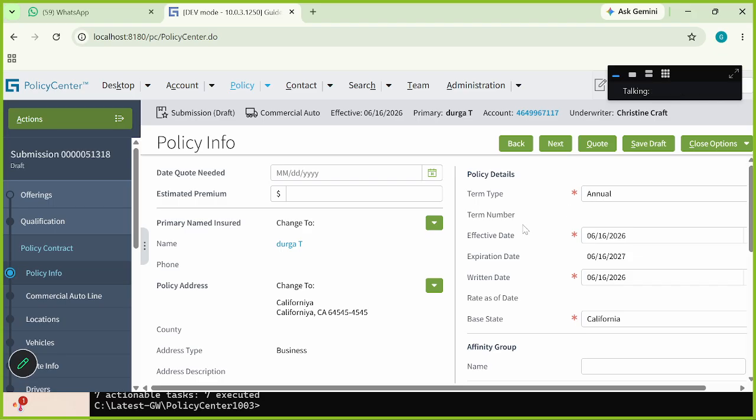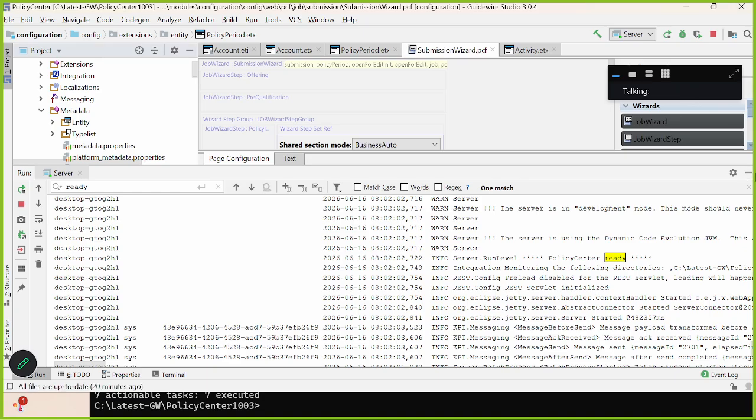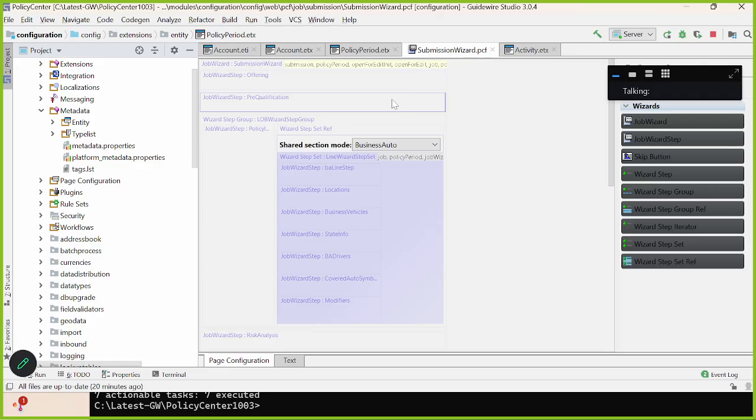Yes. So in order to add the field in the front end UI, we have to go to the corresponding PCF. Yes or no? Yes. For that, we can do Alt Shift E, right? Alt Shift E to go to the corresponding PCF. Let me type that. So Alt Shift E, I'm typing. Let me close this. So this is the policy submission wizard.